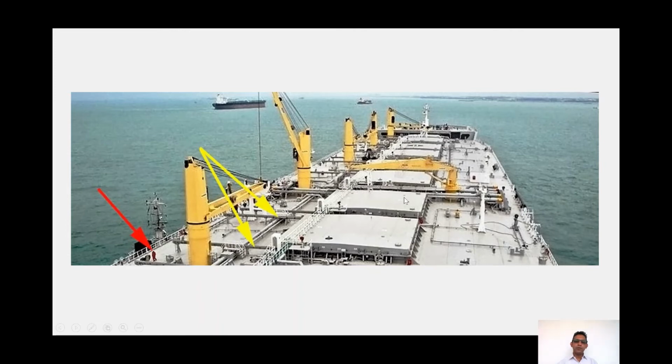These are called OBOs, and they are huge ships. They carry oil, they can carry bulk cargo. OBO means they carry oil, bulk, and ore. Ore means iron ore.